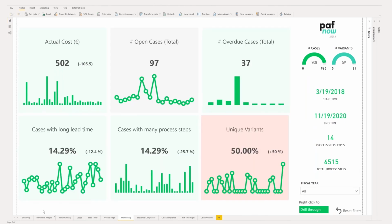Now, when I did this, you see that I skipped some of our pages in the product and directly jumped from discovery here to monitoring here. Of course, when you implement PAFnow and start your process mining journey, these are report pages that come out of the box and you can easily use them. But for now, let's focus on the operational excellence highlight.